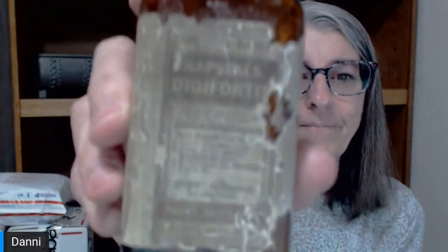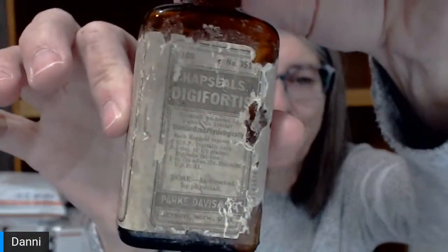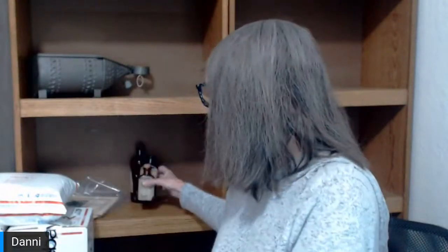Okay. This one is capsules digifortis. Capsules digifortis. What was in there? And dose as directed by physician. Standardized physiologically. So interesting. There's a patent number on here. So I could definitely look up an age on this. Don't know what it was for. But there's still lots of writing on this one. I just think these are so cool. Calomel was mercury. Oh, okay. There are so many things that were used back then that we would not dream of putting in our bodies now. Digitalis probably for cardiac issues. Okay. All right.